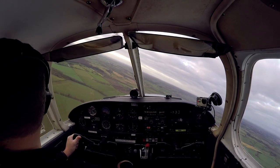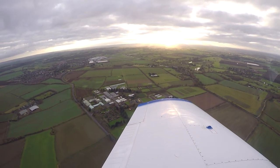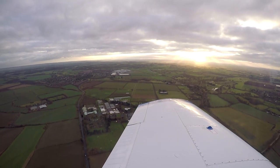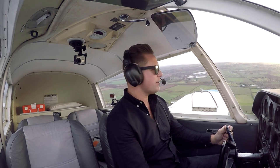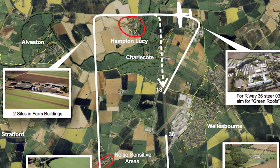So we'll leave the fuel pump on. So there's the runway. Hopefully you can see on the camera, over the left wing. Just got to avoid the villages. Hopefully he's picking up the light, some lovely light coming through the cloud over there. So we're just going crosswind now. So the next call we need to do is when we're downwind.